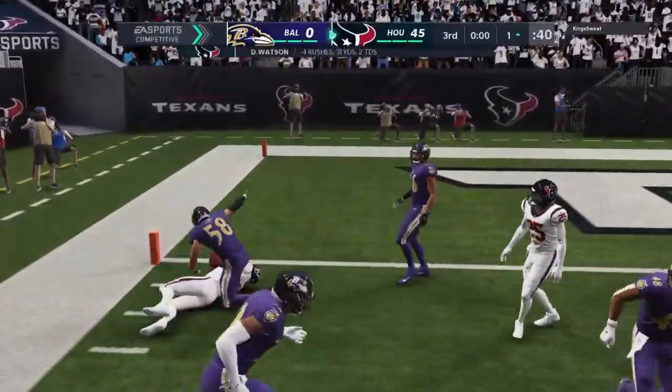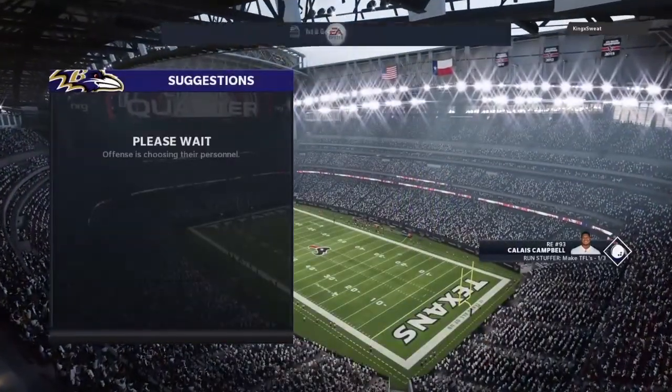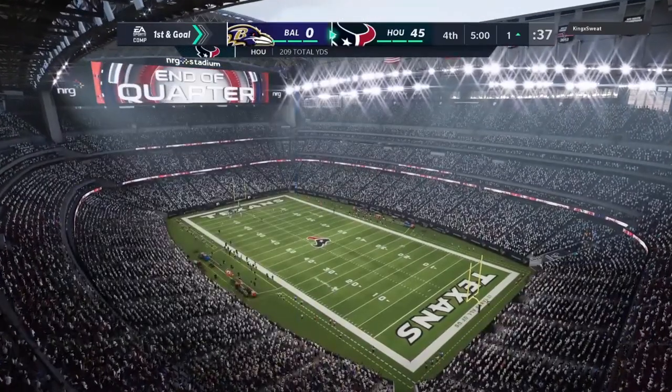And he couldn't quite get there. Tackled down at the 1. It'll be 1st and goal when we come back. You're watching the NFL on EA Sports.